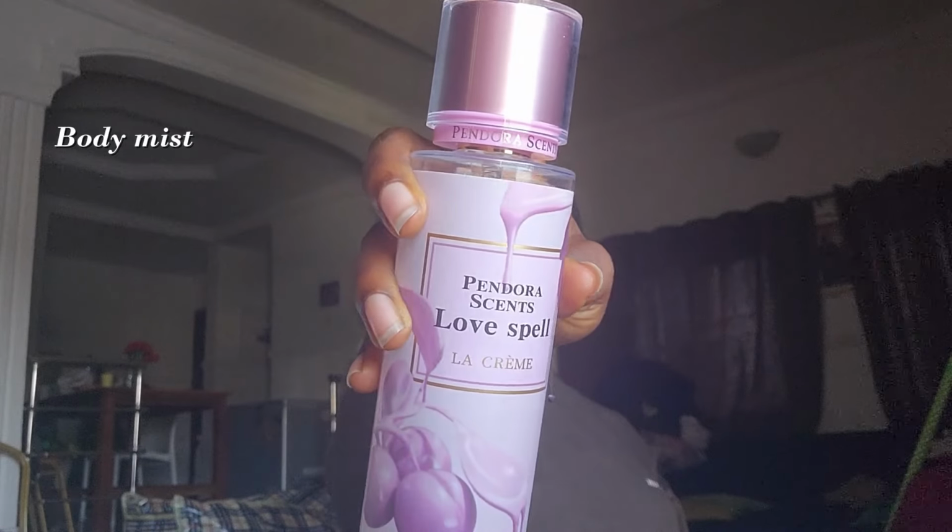Smell nice. Huh? Perfumes are allowed in my school, so bring them in. You don't want to smell like a goat.